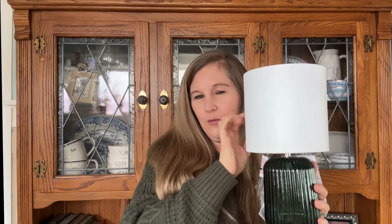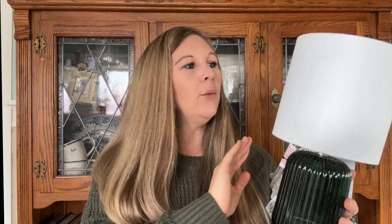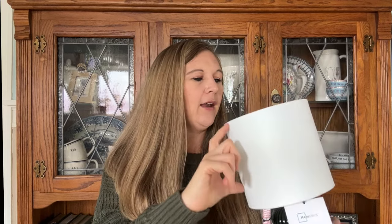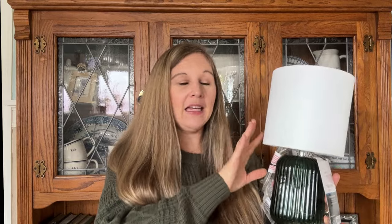And I'll do something with this. I'm not totally sure what I want to do, but this lampshade is just a little too bright white for me, and even kind of a little big. I feel like if it was a little bit smaller, I might like it more. I don't know. We'll see. But I have another lampshade upstairs that I think I like a little bit more, that is more in the tan space. So I think I'm going to grab that and switch it out.